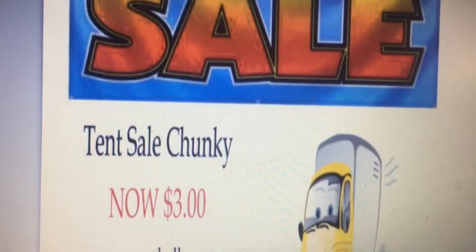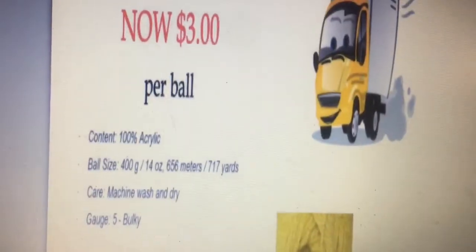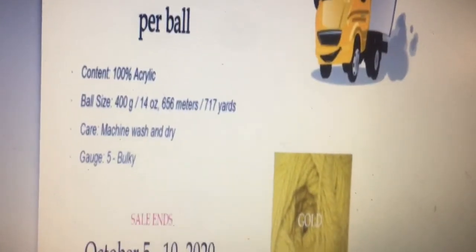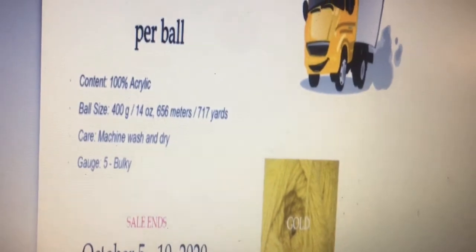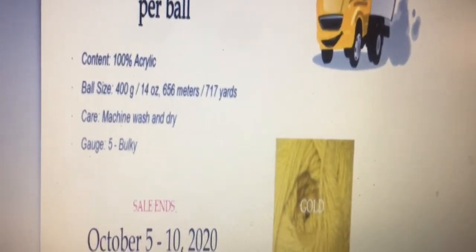Then there's tent sail chunky, $3 per ball. And it is 717 yards, or 656 meters. It's a 5 bulky, 100% acrylic, and it is in the color gold. Just the one color, tent sail chunky.